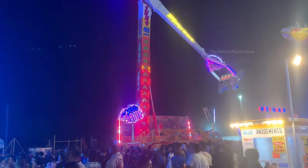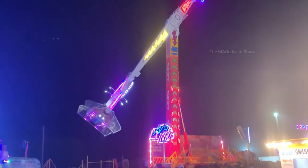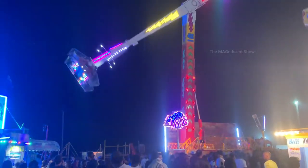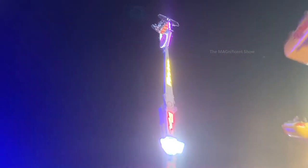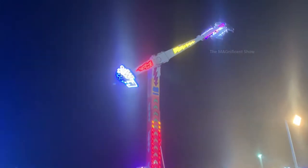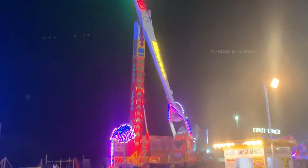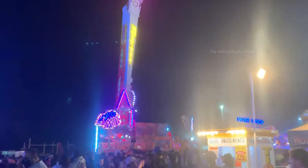On this side, you can see another swinging ride. That one does a full swing, guys. Wow, that should be exciting, guys. I can hear people screaming from there. Let's go to the next one now, guys.